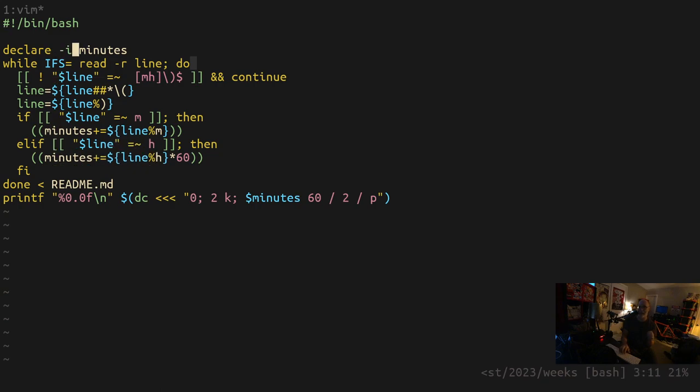The declare -i says here we have an integer, right? So an integer means you can only do integer math in shell. That's why you have to use DC or BC if you want non-integer math. That's the spoiler. So minutes plus equals line H. This is if it's got an H, it's 60 minutes, right? Because it's got an H, it's an hour. So then it says, okay, we're gonna add 60 of them.